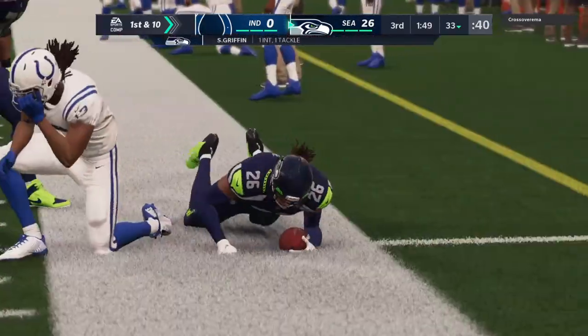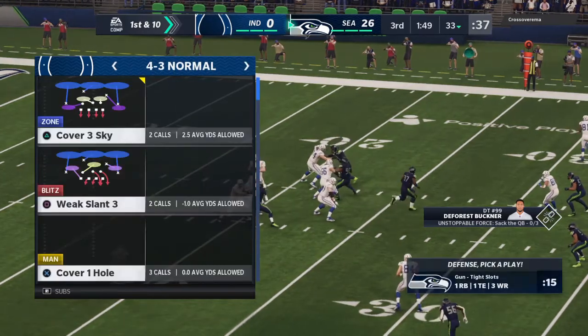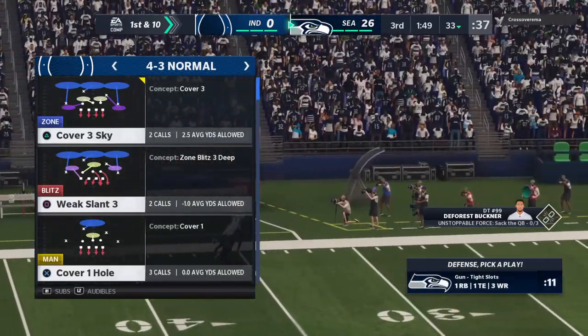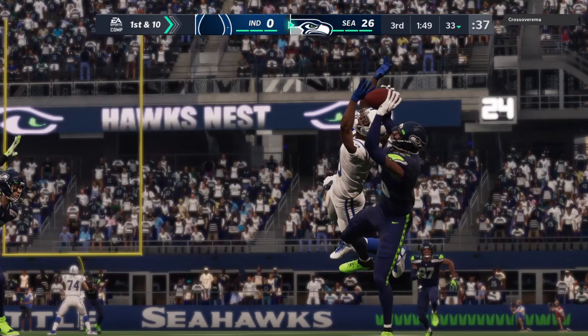Oh, it went through his hands, and somehow that guy caught it. Somehow it stuck to the other guy's hands after it went through that guy's hands. Let's watch it. He's got position. Oh, he's just a little too slow and short and can't get up there and get it somehow.